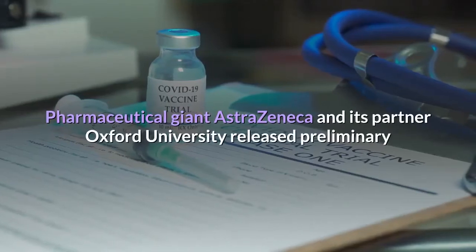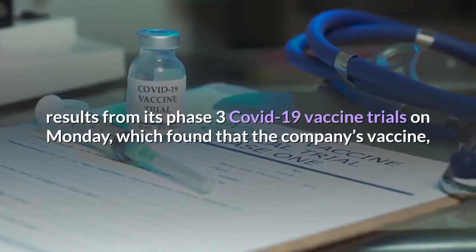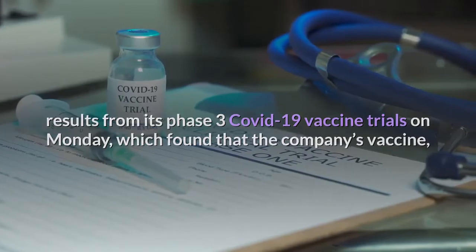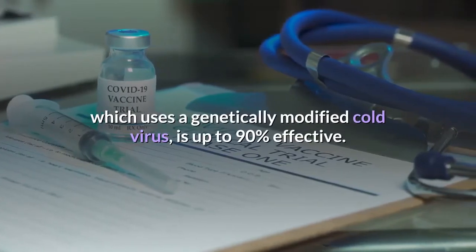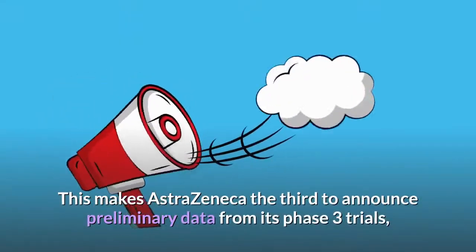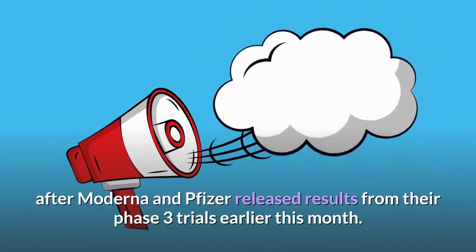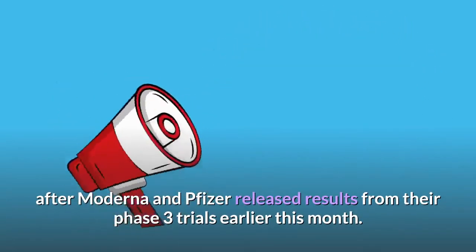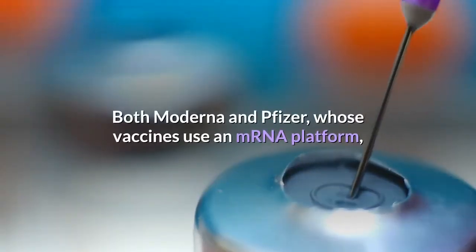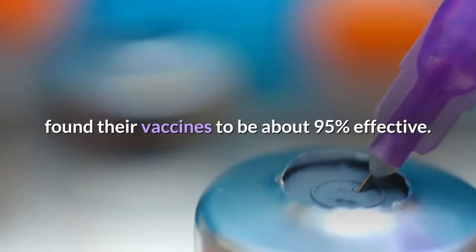Pharmaceutical giant AstraZeneca and its partner Oxford University released preliminary results from its Phase 3 COVID-19 vaccine trials on Monday, which found that the company's vaccine, which uses a genetically modified cold virus, is up to 90% effective. This makes AstraZeneca the third to announce preliminary data from its Phase 3 trials, after Moderna and Pfizer released results from their Phase 3 trials earlier this month. Both Moderna and Pfizer, whose vaccines use an mRNA platform, found their vaccines to be about 95% effective.